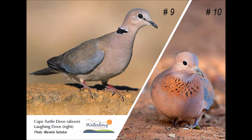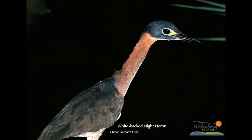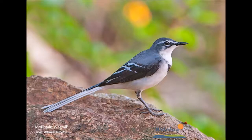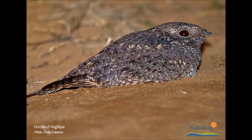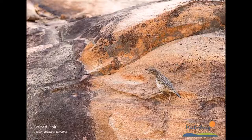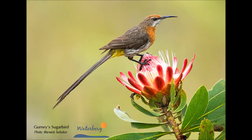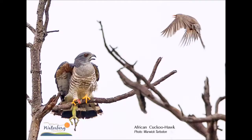And the runner-ups in the commonest birds are the yellow-fronted canary, the black-collared barbet, and the arrow-marked babbler. Now, the choice of specials really depends on who's choosing them, because we all have different favourites, but my choice for the Waterberg would be the following: white-backed night heron, finfoot, half-collared kingfisher, mountain wagtail, freckled nightjar, and I mention this because the Waterberg is the South African stronghold for this species, striped pipit, lazy cisticola, Gurney's sugarbird, Verreaux's eagle, and African cuckoo hawk. And 2 runner-ups I'd choose would be Denham's bustard and grey-headed kingfisher.